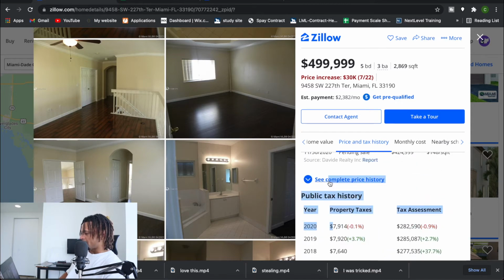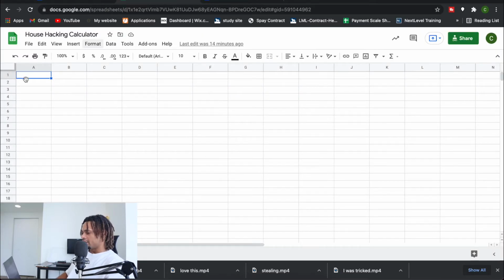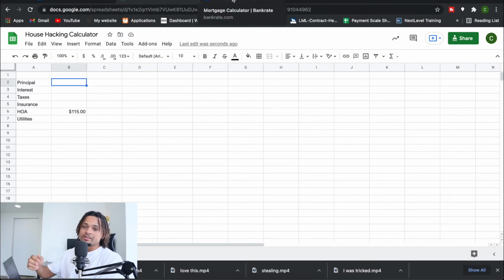$8,000 for property tax. All right. So now we're gonna do some math here. So homeowners association is $115. Now we've got to find principal and interest. So Bankrate, that's one of my favorite places to do quick calculations on a mortgage. That's one of the best places where you can get an accurate mortgage payment.